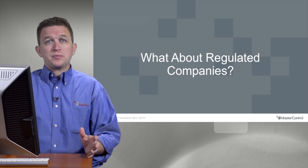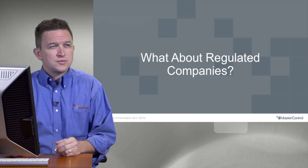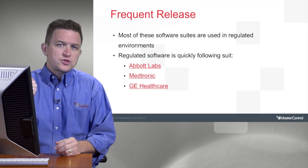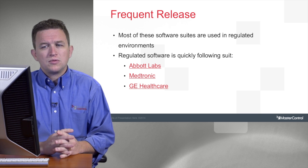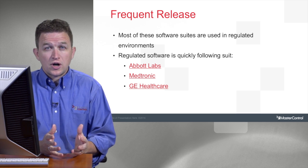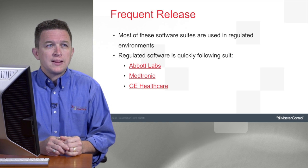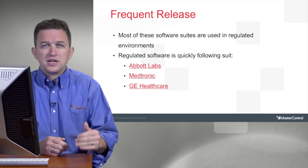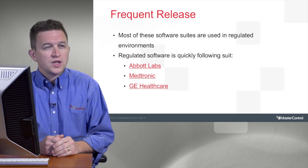So that's fine, but what about regulated companies? Do any of them do frequent release? Well, all the software suites I just talked about, Chrome, Firefox, NetSuite, a lot of those are used in a regulated environment. They may not be validated, but they are used in a regulated environment. And regulated companies accept those frequent releases without trouble.